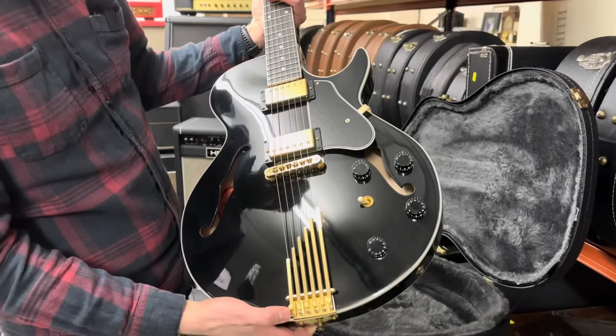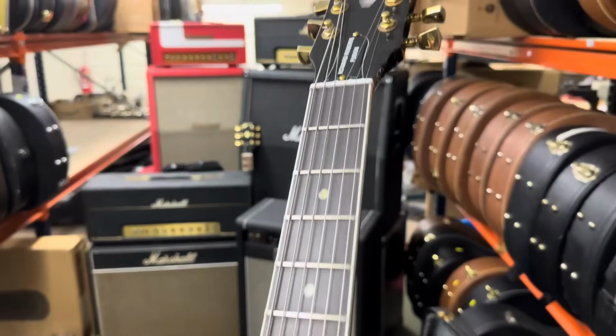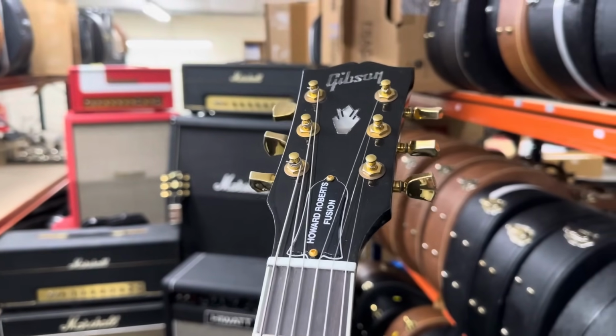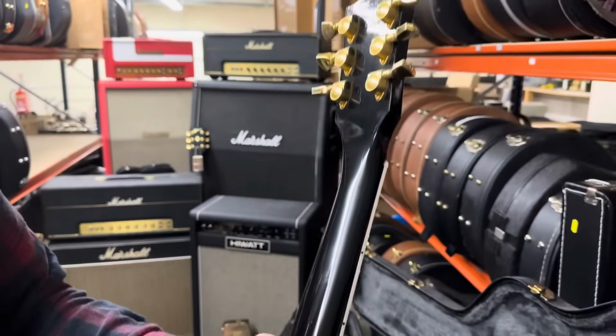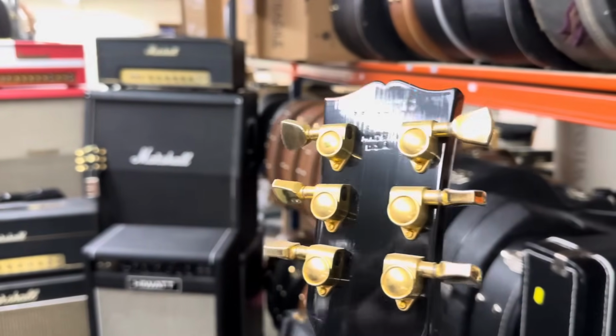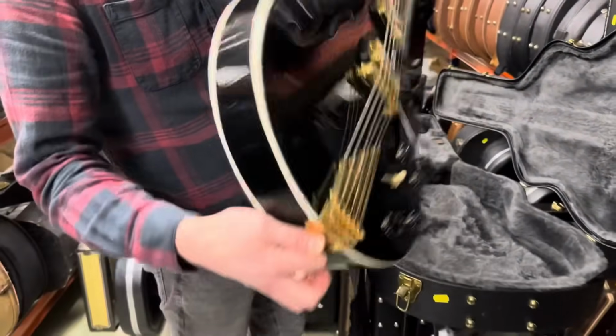In here we have a Gibson Howard Roberts Fusion in the black finish. In the Jazza special video, you would have seen the 70s Howard Roberts that we had in the sale, but this is the Fusion model, and this one is from, I will just quickly work this out, 2006 in the ebony finish, comes with its original case.